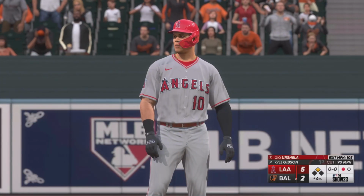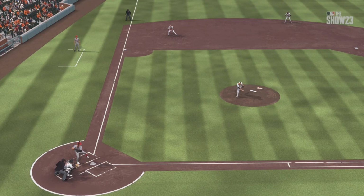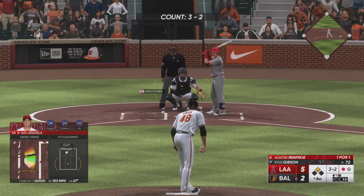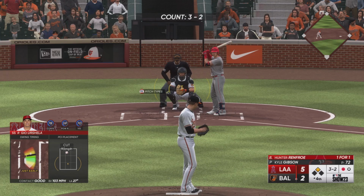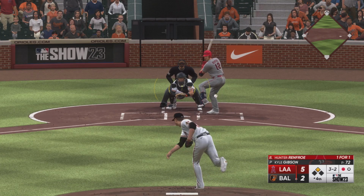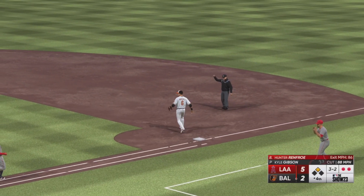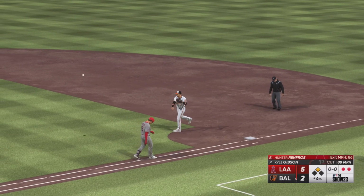Everything came together for him. Just missed out on a home run right there, but he certainly hit it hard enough. Just didn't have the right launch angle to carry it over the wall, but still an excellent swing of the bat. Now it's Hunter Renfroe. Bounced to third. Zips it to first, and Renfroe is retired.